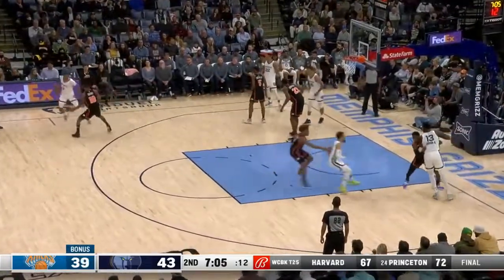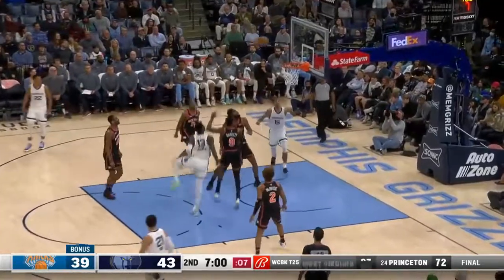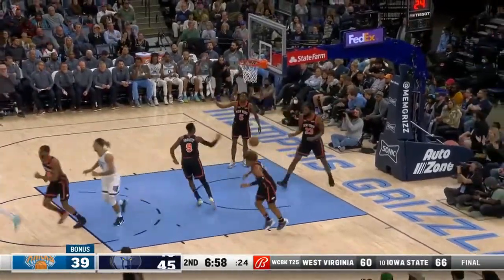Zaire Williams is in. Alec Burks all over him. Jaren inside against R.J. Barrett. Here they're able to find him. Now they do. Now you got the joystick.